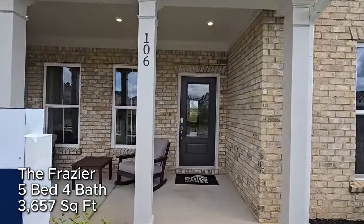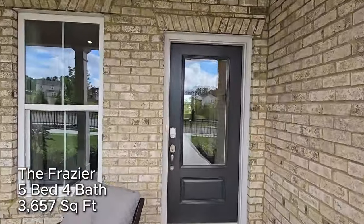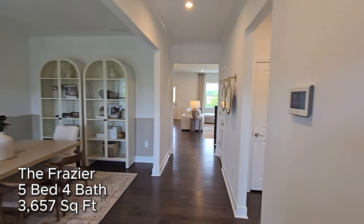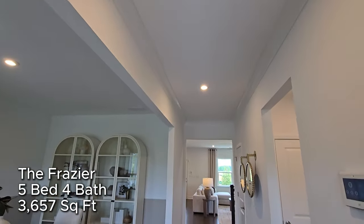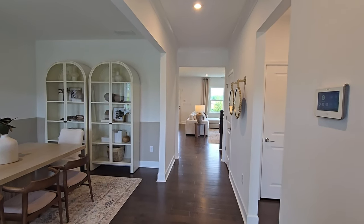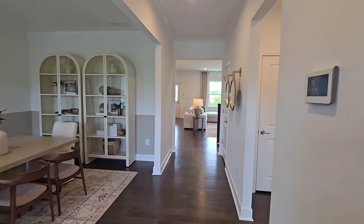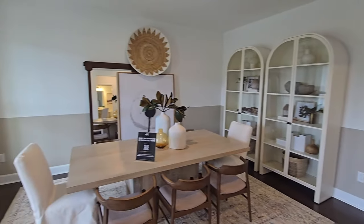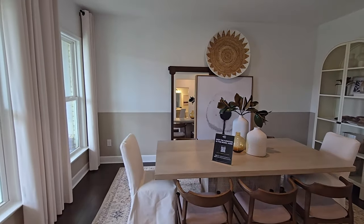The new construction homes on the Estate side of the community start out around 2,800 square feet and go up to a little over 3,900 square feet. Plans are 4 to 6 bedrooms and 2.5 to 4 bathrooms with 2 to 3 car garages. Homes on the Summit side of the community are smaller, so if you like the home in this video but would like something a little bit smaller, again, last week's video has you covered.